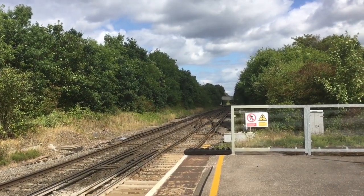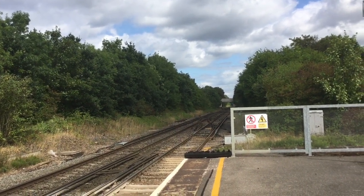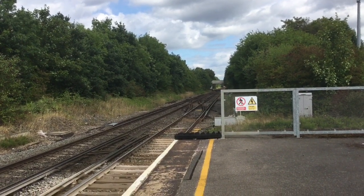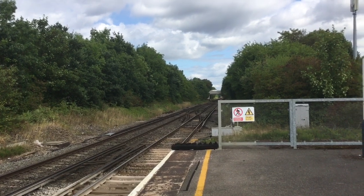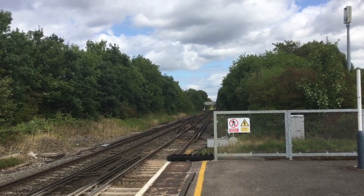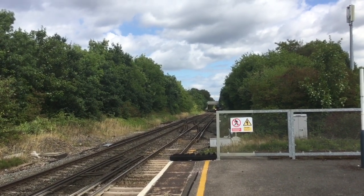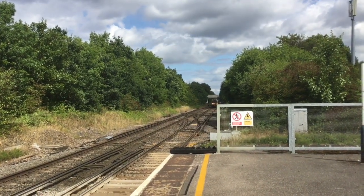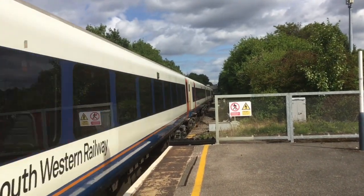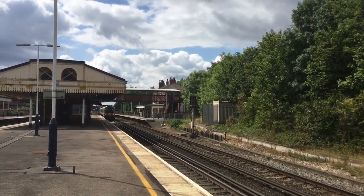Next up, we have the London Waterloo to Poole stopping service once again, which should be formed of either a 444 and a 450. Typically they're 450s, but recently South Western Railway have been making them 444s, especially from Poole. So we'll have to wait and see. Quite regularly it's a double pairing of 450s. There's the announcement for it. Looks to be a 444. 444013. Forming the stopping service.